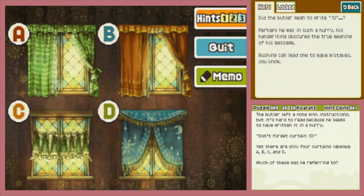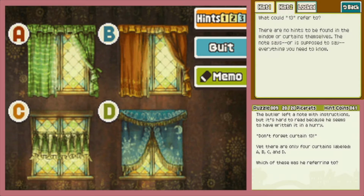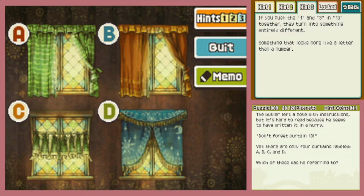Hint number 1. Did the butler mean to write 13? Perhaps he was in such a hurry his handwriting obscured the true meaning of this message. Rushing can lead one to make mistakes, you know, like reading. Hint number 2. What could 13 refer to? There are no hints to be found in the window or curtains themselves. The note says, or is supposed to say, everything you need to know. Hint number 3. If you push the 1 and the 3 of 13 together, they turn into something entirely different. Something that looks more like a letter than a number.